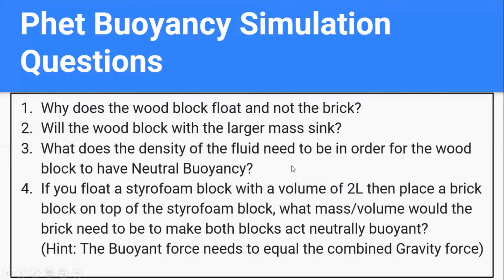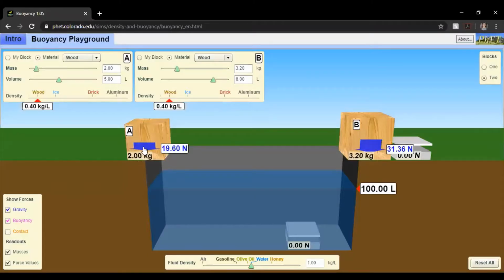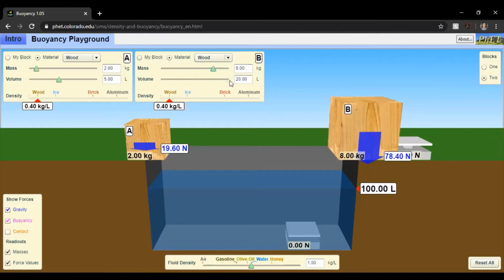We go back to our PowerPoint here. Question 2, will the wood block with the larger mass sink? So what I mean by that is, we go back to our buoyancy simulator, notice how we have a mass here, which is 2 kilograms, and a mass over here, which is 3.2 kilograms. So now before we put either of these blocks into the water, do we think that this wood block is going to sink now that it has a much larger mass? And even up here, we can see that block B, we can change this mass to be much larger.